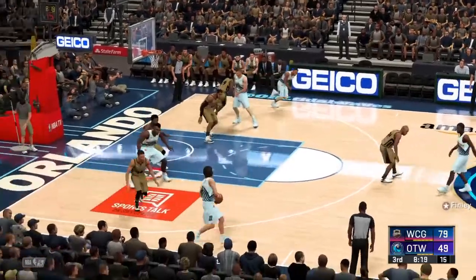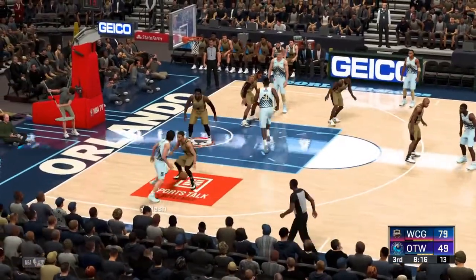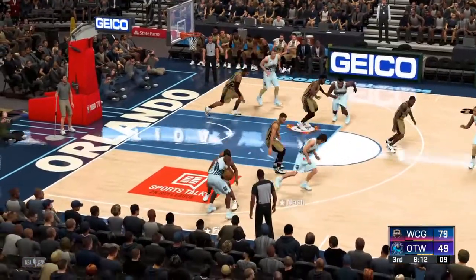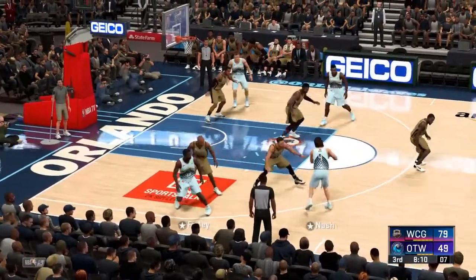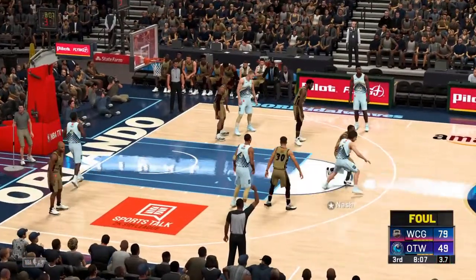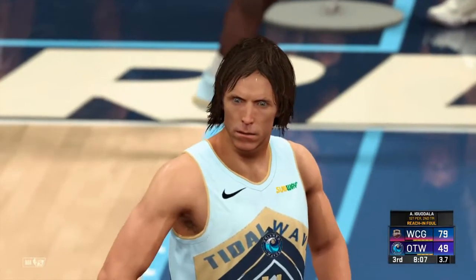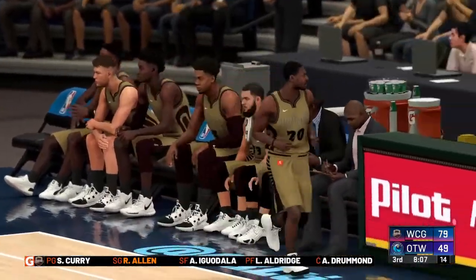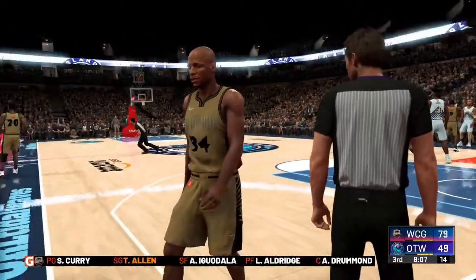Here's Finley, defended by Allen. Here's Nash. To the wing on the left. Finley, the pass to Nash. Shot clock at 5. And the whistle blows. It's going to be on Andre Iguodala. That's his first foul.